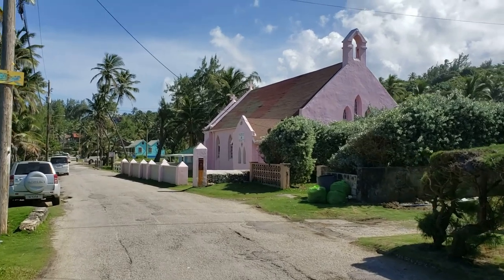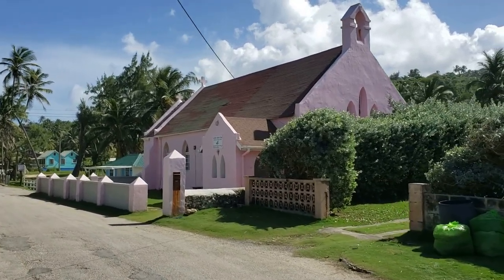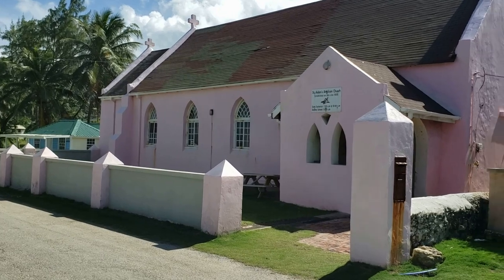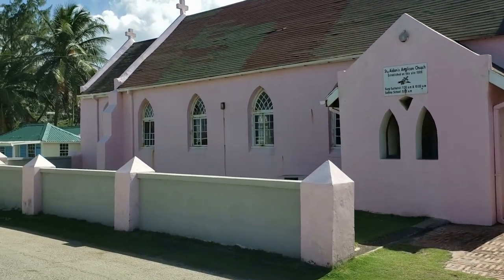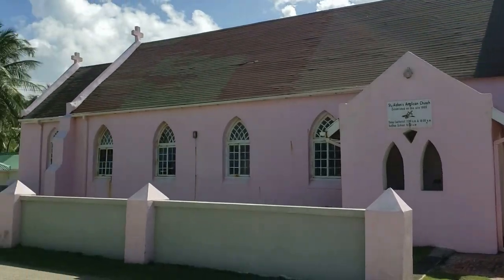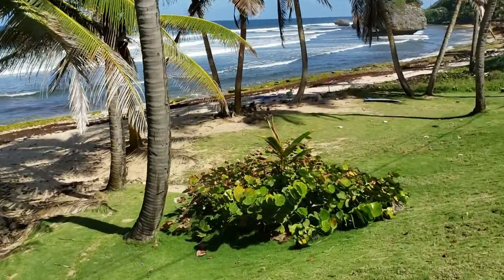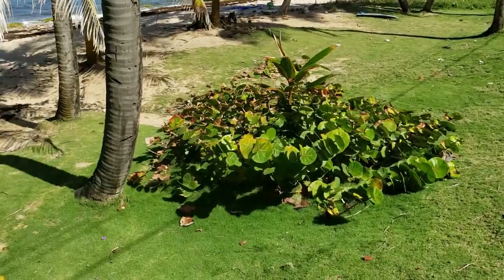I'm walking along because I also want to show you this picturesque little church. And then after the church, we'll take a little walk on the beach. Really picturesque church. Pretty in pink, as they say. Well, let's go down on the beach. One thing, heading down to the beach, a very nice lawn.